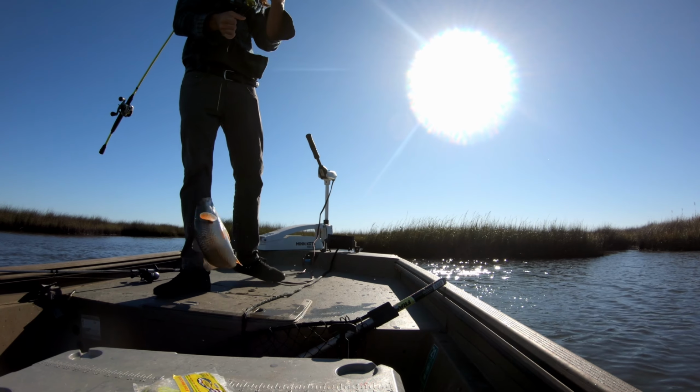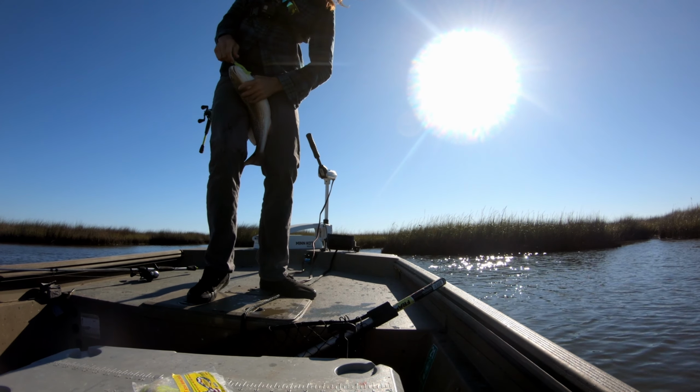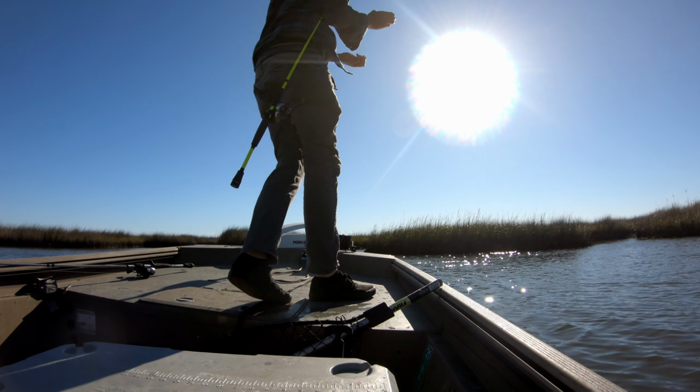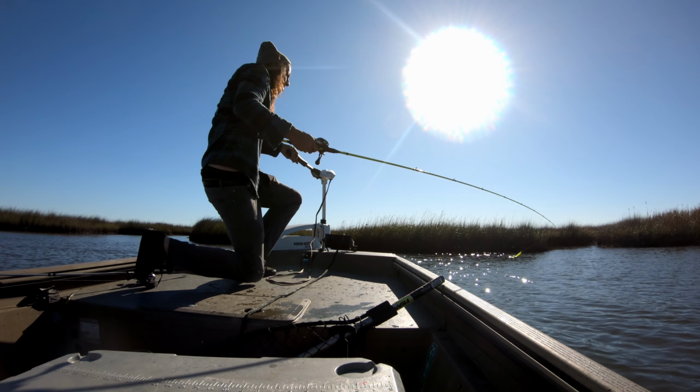Put on a chartreuse Mr. Wiffle, because the other one fell apart. And I caught him like second cast. Little 19 and a halfer. Right by this little cut. I don't know if you guys can see. I'm getting low.